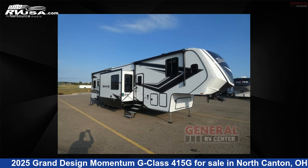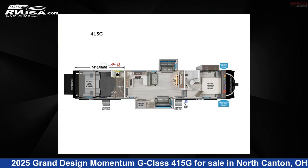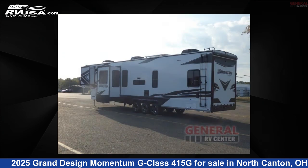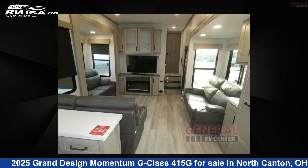This 2025 Grand Design Momentum G-Class 415G is a toy hauler RV. It is located in North Canton, Ohio, 44720 and is offered for sale by General RV Center.